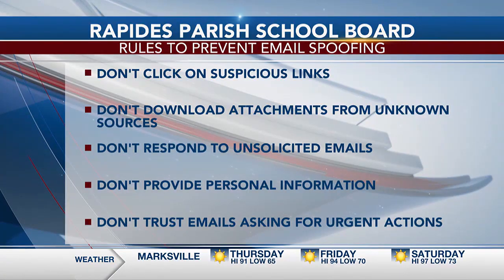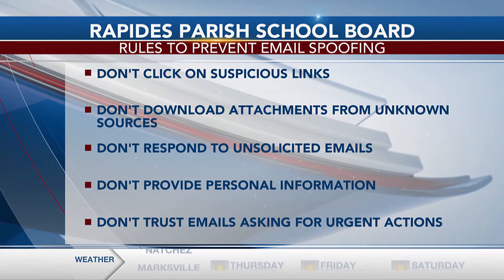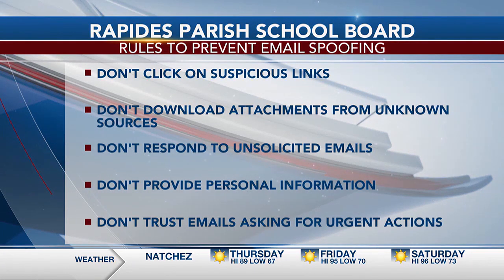Well, email spoofing is the creation of email messages with a forged sender. The Rapides Parish School Board said that there are a few common rules to follow. Don't click on suspicious links. Don't download attachments from unknown sources. Don't respond to unsolicited emails. Don't provide personal information. Never share sensitive personal or financial information.